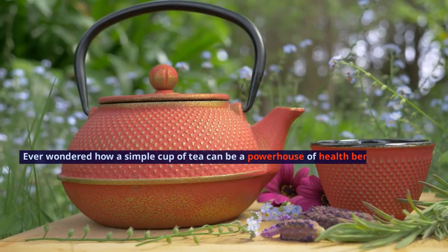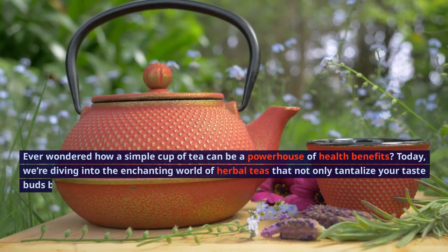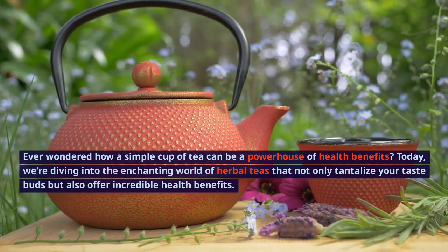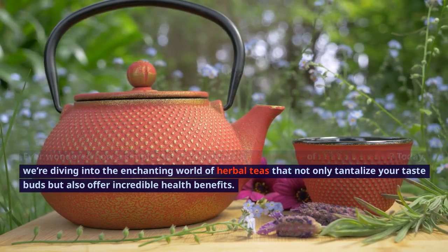Ever wondered how a simple cup of tea can be a powerhouse of health benefits? Today, we're diving into the enchanting world of herbal teas that not only tantalize your taste buds but also offer incredible health benefits.